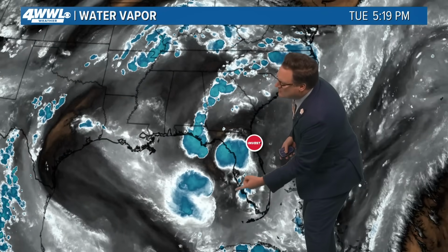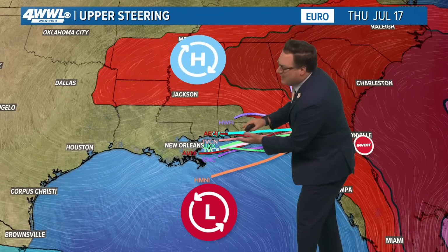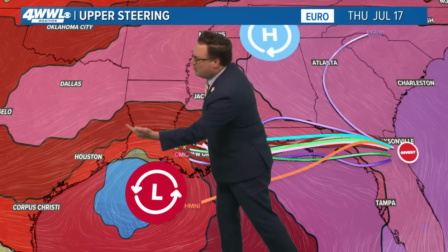This is the upper steering right now, and why we're expecting no real major changes. There is an upper level low to the south of this, as well as the upper high. Basically, our invest is kind of stuck in between. Unless this upper low sinks much farther to the south, this is not really going to be able to go very far south. And the upper high is fairly weak, so it looks like it's basically just hugging along the outer rim of the high and staying to the north of the low, basically squeezed in between, bringing it right into Louisiana. By Thursday, Friday, the upper low starts to lift north, and that's why we're expecting whatever is left of this to also be drawn northward and away from us.